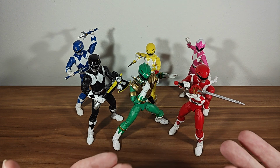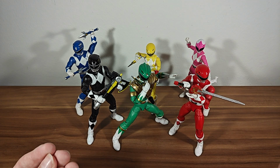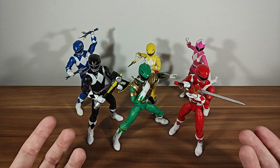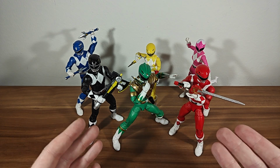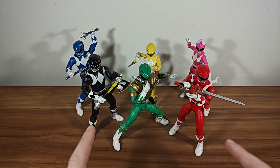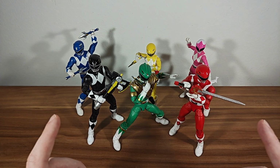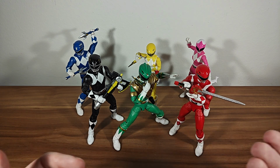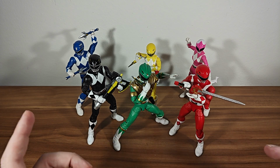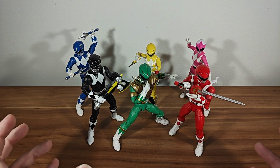And these figures are great. They do look great. They have nicer sculpts. They have nicer weapons. And they're easy to get hold of. So if you're a new collector and you're just getting into it, and maybe that's why you found this video, then I would definitely pick up these, even though they are a bit more expensive. However, if you are a veteran collector of the Lightning Collection, then there are some things that you should know.